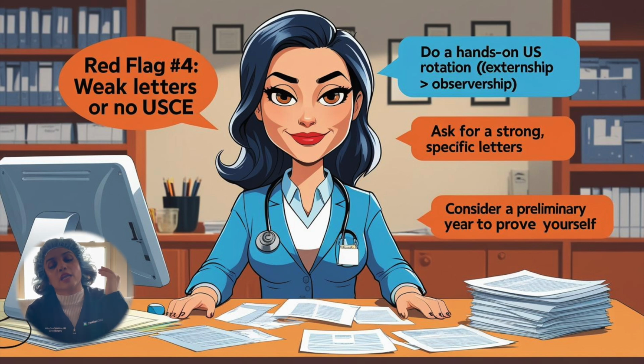You want to go in there and do some rotations to prove that you have what it takes, that you understand, that you're trying to learn this new system and adapt to it. And for those of you who are American students, you want to showcase that you have come from a different system, but you're willing to adapt, you're willing to go above and beyond for this new place.